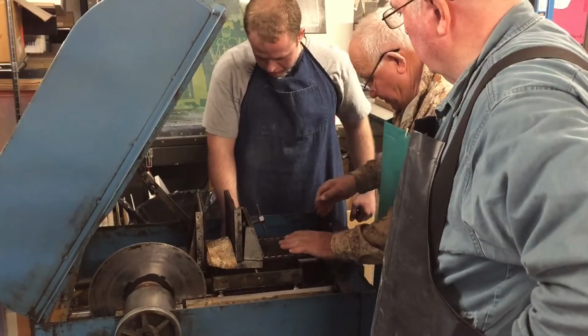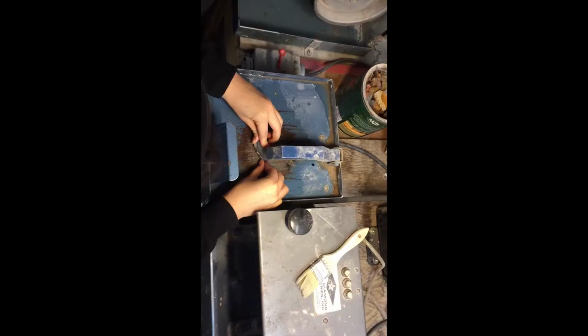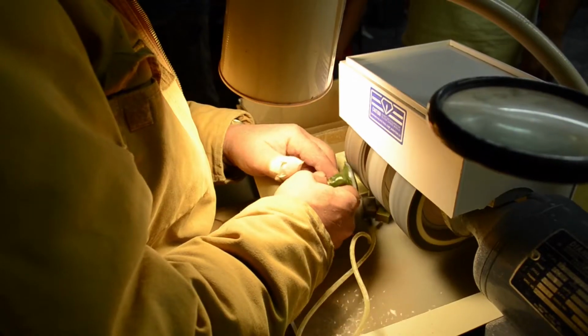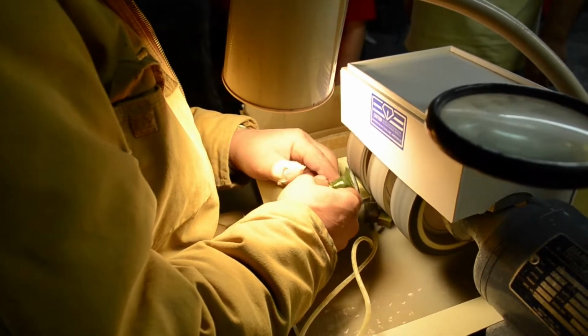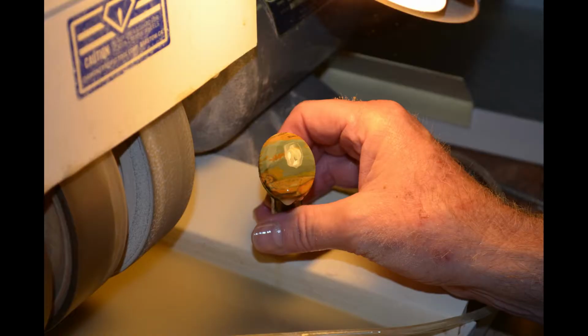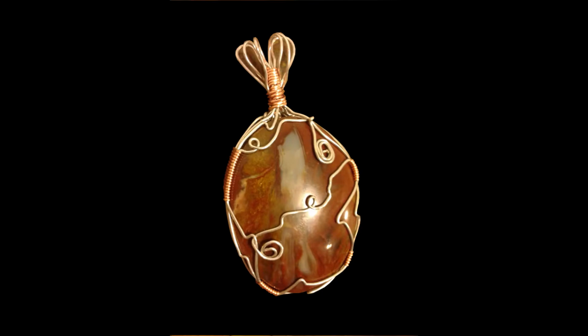This is the saw that cuts slabs of gemstones. And then here is the trim saw. From there you go to the polish. We can teach you how to finish stones so you can make them into anything you want, including jewelry, which is wire wrapping here.